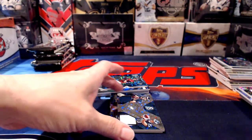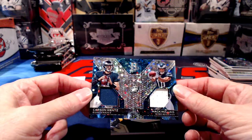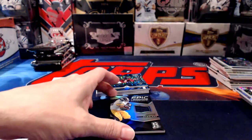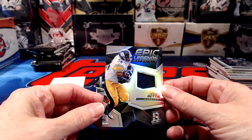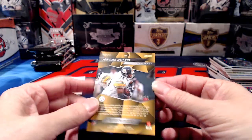I don't remember if you had the Bengals tonight or not. Somebody sent me a message earlier about the Bengals, but I don't know if they bought them tonight. Carson Wentz and Mac Hollins for the Eagles to 99. There come my Steelers. And you got some material from the bus. Loving it. Jerome Bettis to 50.